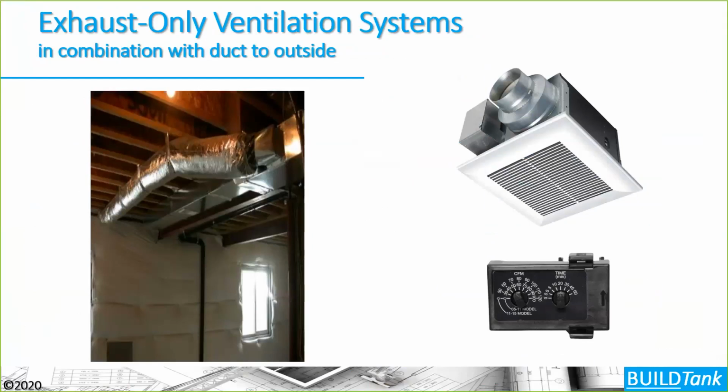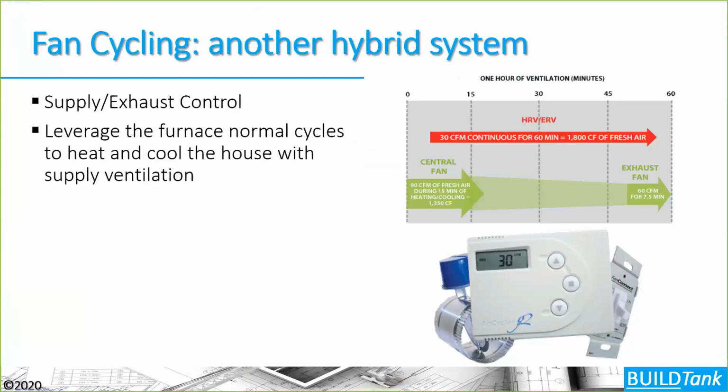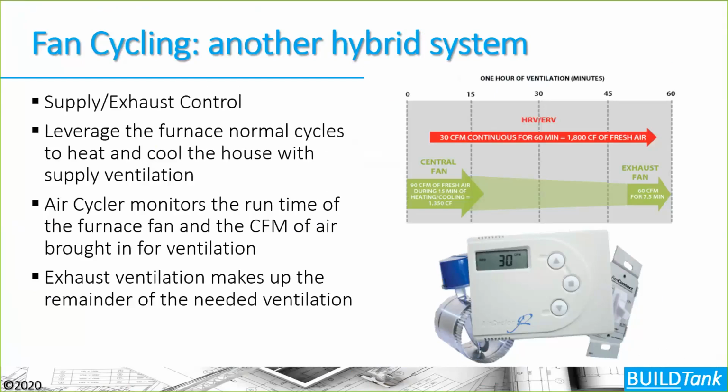You can also see other type of hybrid exhaust systems where you tie an exhaust system with a duct or known opening to the outside. So instead of pulling air from unknown sources through our building envelope, you have a source location where you're bringing air in from the outside. Other type of hybrid systems could look like this, where you have exhaust and supply systems that are using the benefit of normal heating and cooling cycles to use a supply ventilation system. And then when the system isn't heating or cooling the house, you switch over to an exhaust ventilation system to make up the additional ventilation that might need to happen to that house. So there are a variety of different hybrid systems as well.